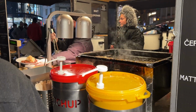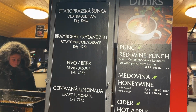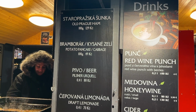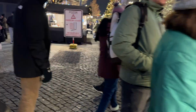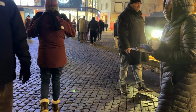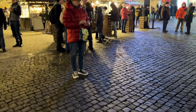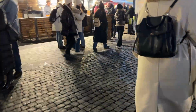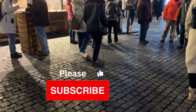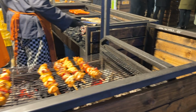This stand serves Old Prague ham and fried potato pancakes covered in cabbage. This is another time to be aware of how the pricing works. The ham is sold for 129 crowns for 100 grams, and potato pancakes for 49 crowns for 100 grams. Just know they will weigh the pancake after you order, and you're on the hook for however much it weighs. For the ham, ask how much ham you can get for 100 grams and order accordingly. At the grill, I found chicken skewers and hot dogs or sausages.